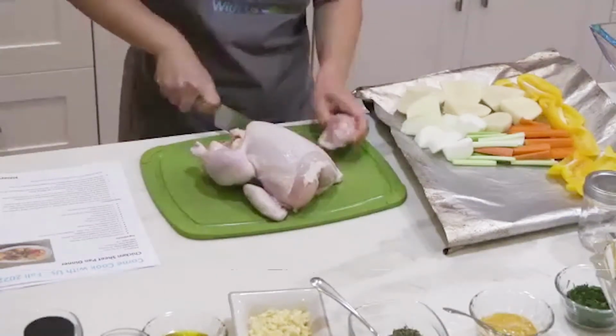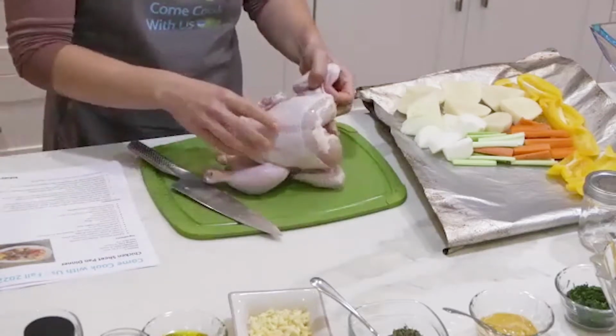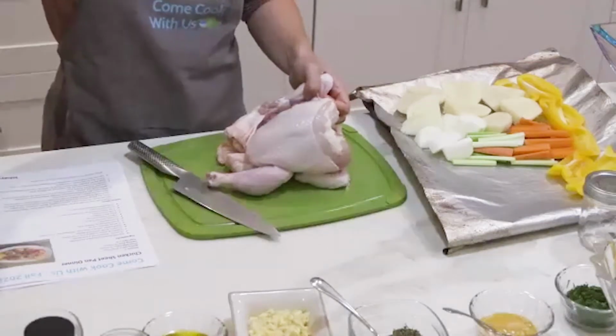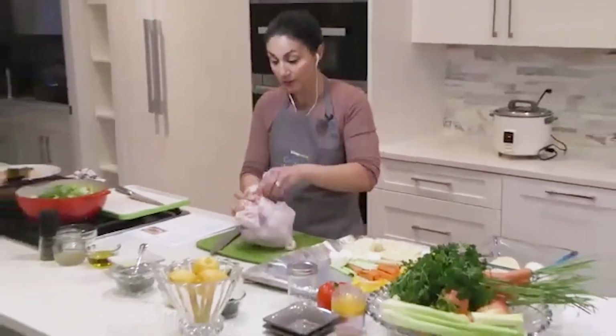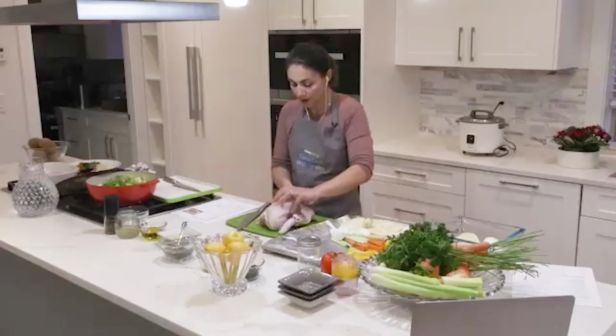And then I just find the joint, you see, and I just cut through the joint. And I put it in my pot here. And in my pot here, I have all the ends from the carrots, from the celery. I have the parsley stems, the celery leaves, everything. That's all going into my stock. Nothing's going to waste. So I can do the other drumstick.